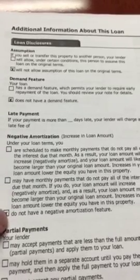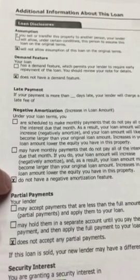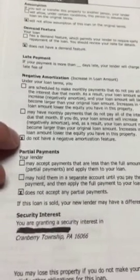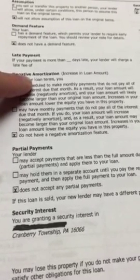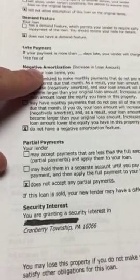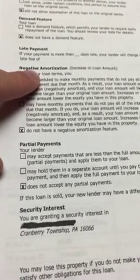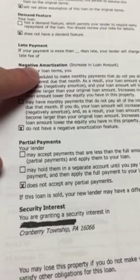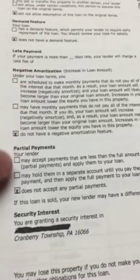It does not have a negative amortization feature. What that means is, if you make your payments on time, you can never owe more money than you do when you first have the loan. You almost never see a negative amortization. I truly cannot tell you if I've ever seen one myself in the tens of thousands of loans I've closed in the last 20 years. I may have seen one, but if I did, I absolutely do not remember it.